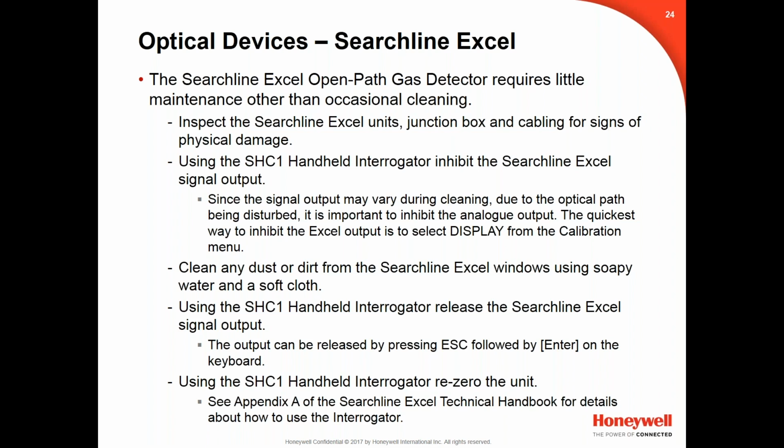Anytime you make an alignment change, or anytime you go and perform a cleaning or maintenance operation, it's important to re-zero the Excel so that it accepts the new information. If you had dirty windows, it's going to change the source intensity received at the receiver. So it's important to re-zero the instrument so that the instrument understands, okay, look, I'm seeing the correct value of energy coming from the source lamp.